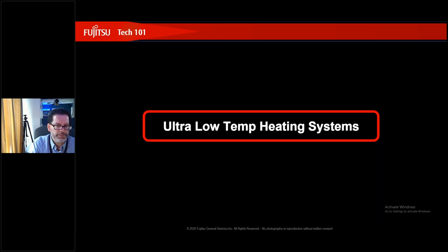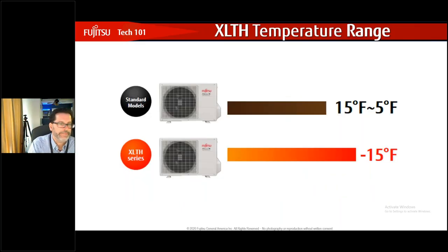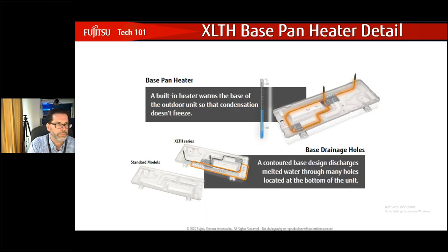All right, anything with the letter H? Some of our manufacturers have their own little tagline. We call ours extra low temperature heating. Extra low temperature heating, meaning the letter H, minus 15 heat pump. Everything about that outdoor unit now is unique because of the challenges with those cold, cold temperatures. It's all metal, there's no plastic. The wires, the thermistors, we give you a base pan heater.